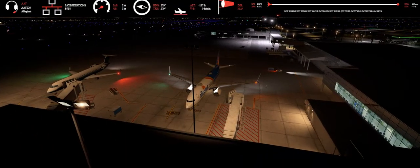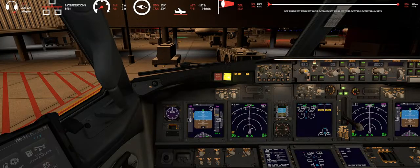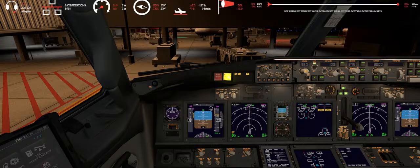Sanford Ground, Allegiant 220 requesting our IFR clearance. Allegiant 220, I am working on that clearance. Stand by.